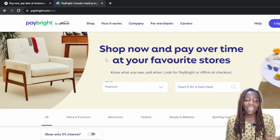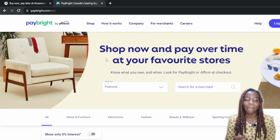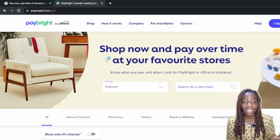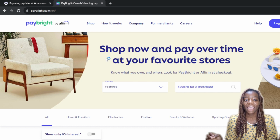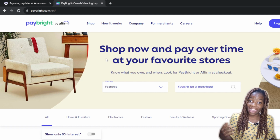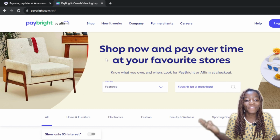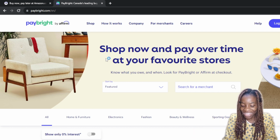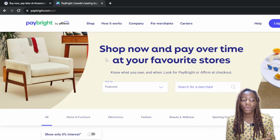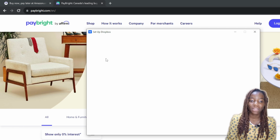But if you don't really care about the interest rate, but you care so much about not being penalized for not meeting up with your monthly commitment, and you want that flexible payment plan, and you don't really care, like I said, about the interest fee, then Affirm is just for you. As you can see, we're weighing them on a scale to see their pros and cons, to know which one is going to work for you.